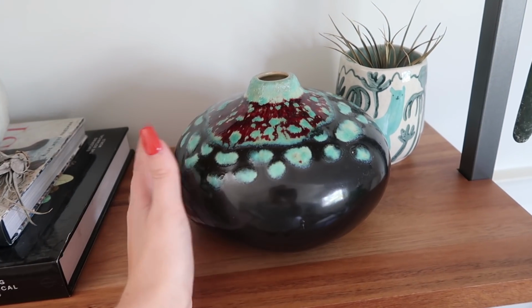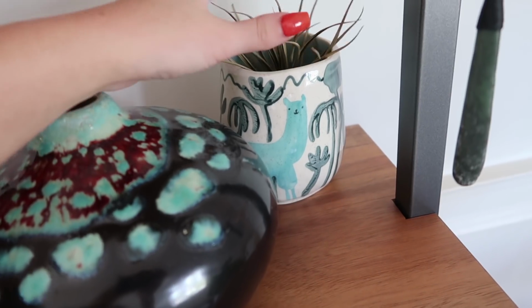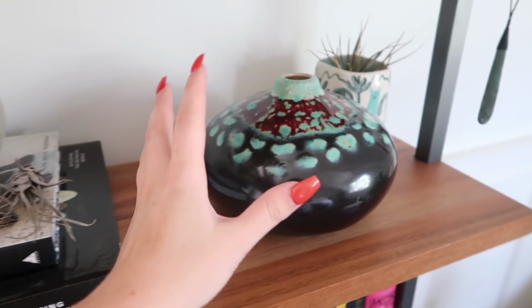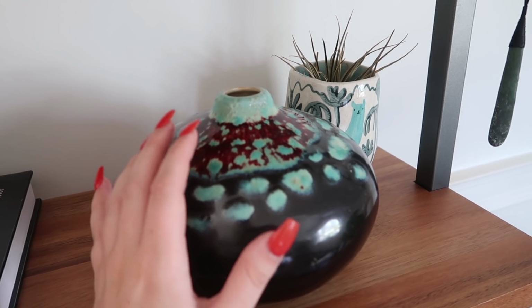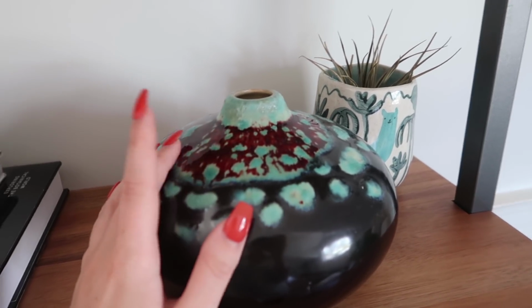I have some little pottery here. This guy is from West Elm. This little llama planter back here with a dead air plant, because they don't live in my house. This guy's from Anthropologie. I just like that these guys brought some color into the room. I think sometimes it's really easy to just stick to white and gray and gold, and I like having a little bit more texture and color.